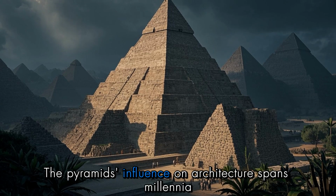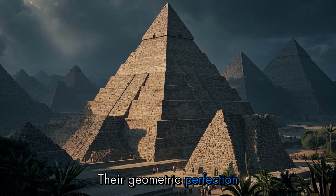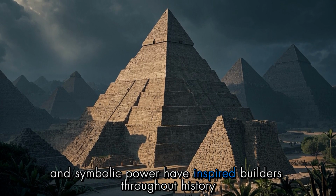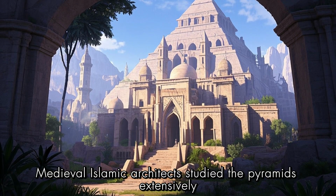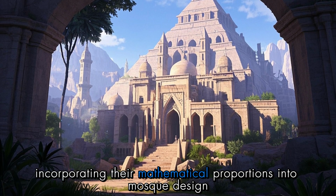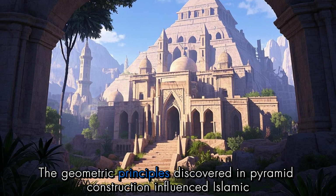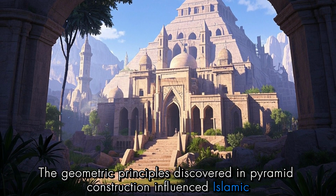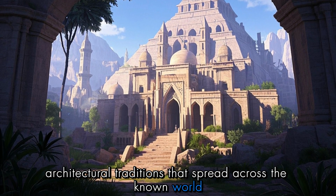The pyramids' influence on architecture spans millennia. Their geometric perfection, monumental scale, and symbolic power have inspired builders throughout history. Medieval Islamic architects studied the pyramids extensively, incorporating their mathematical proportions into mosque design. The geometric principles discovered in pyramid construction influenced Islamic architectural traditions that spread across the known world.